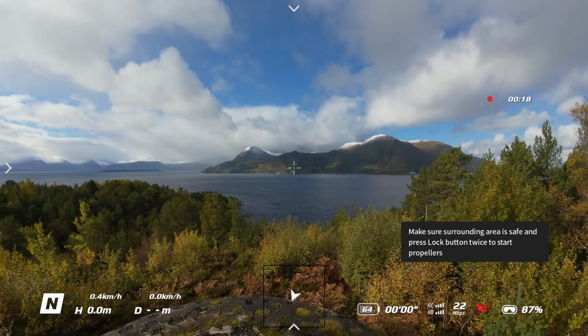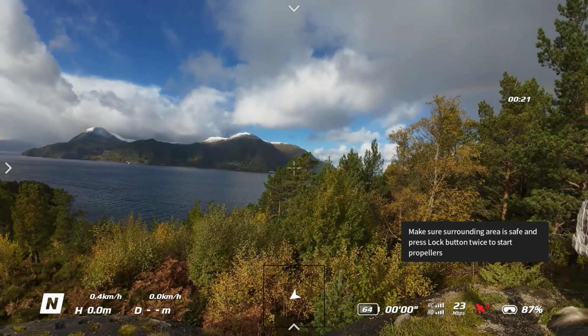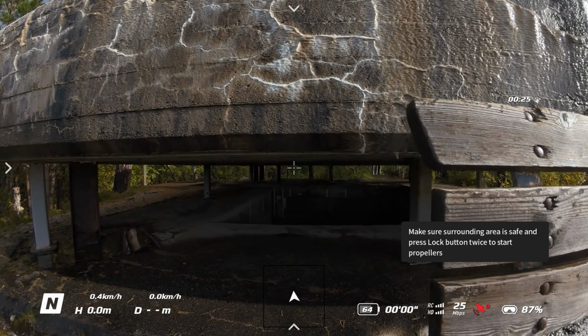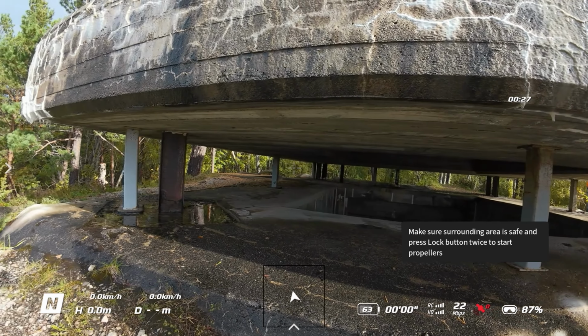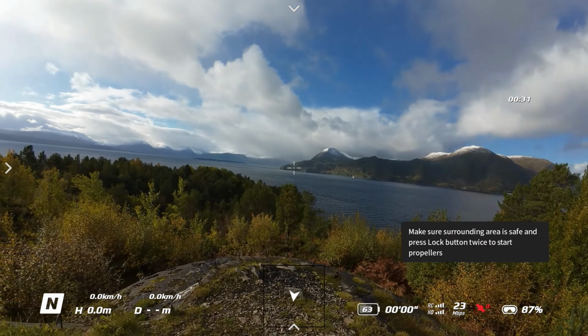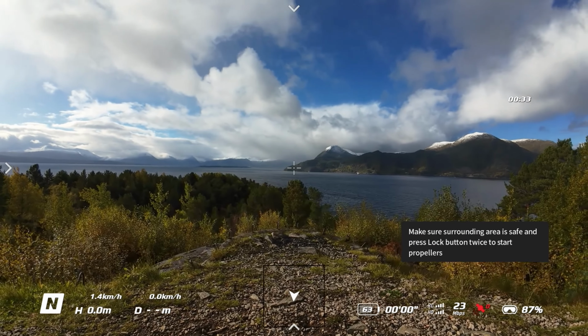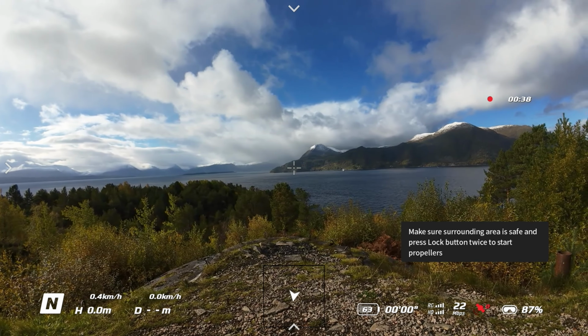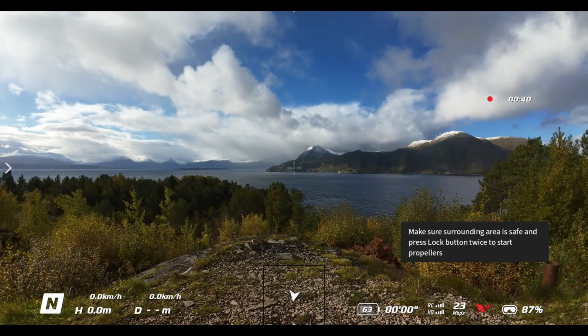Look at the sky, and there is snow on the mountain up there. Here's the bunker. Let me check what happened with the GPS signal. I have zero GPS signal. Maybe another time. Bye.